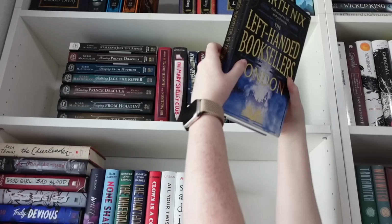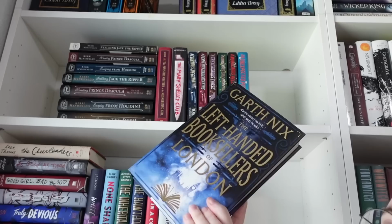And then all the rest is my Veronica Speedwell. And then I have The Left-Handed Booksellers of London. And this is one that I bought within the last year. So I'm gonna keep this as well.